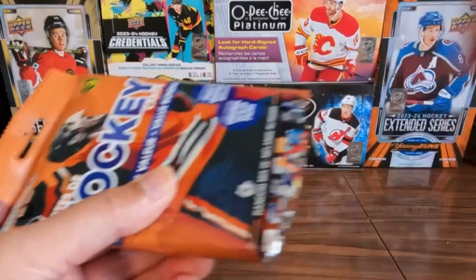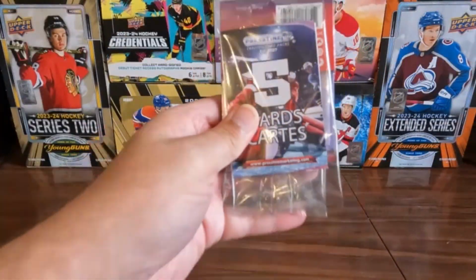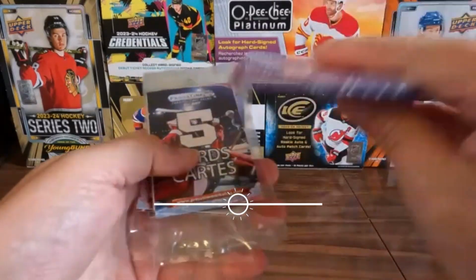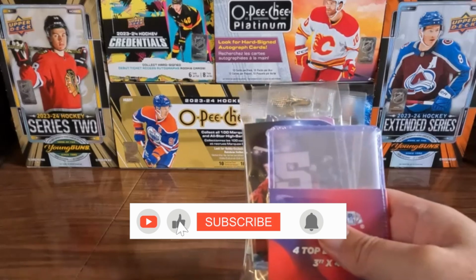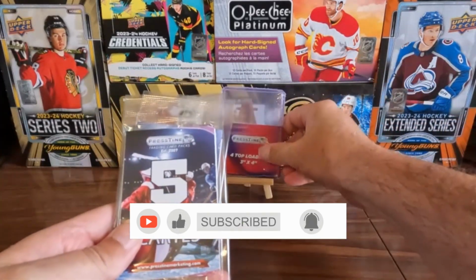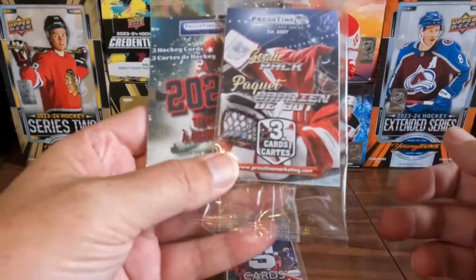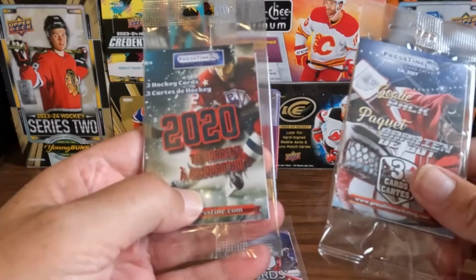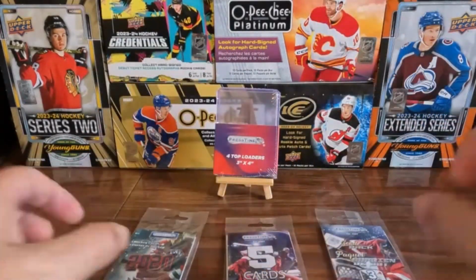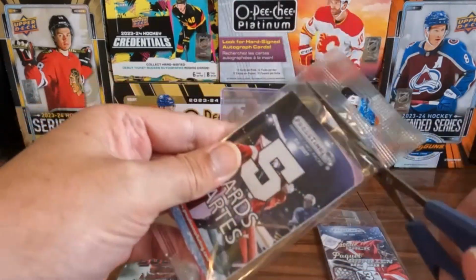What do we got in this? 5 cards! Oh, we got top loaders. Look at that. Give them some love. We got a goalie pack and 2020. Nice. And like we always do, we'll start off with the 5 cards.